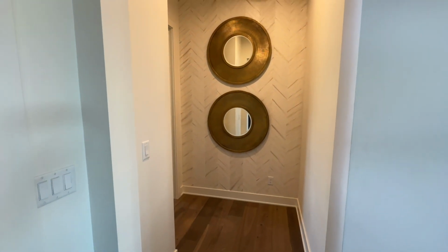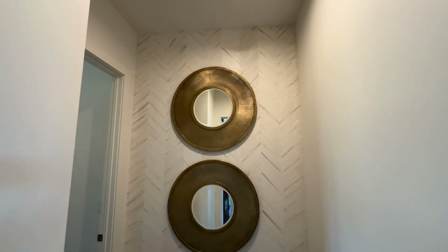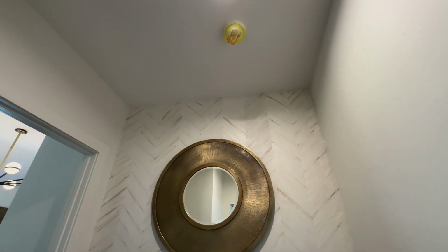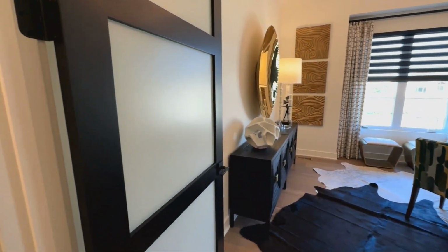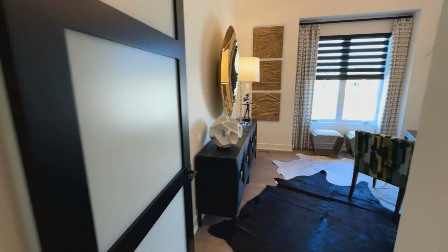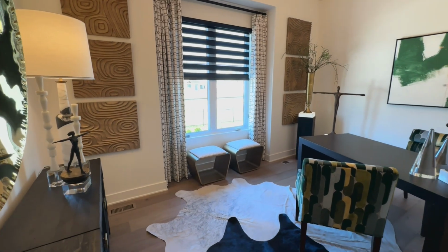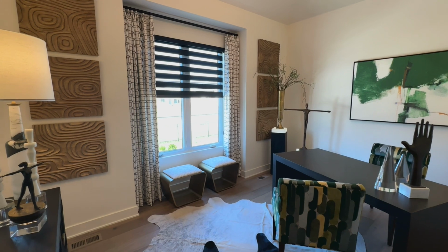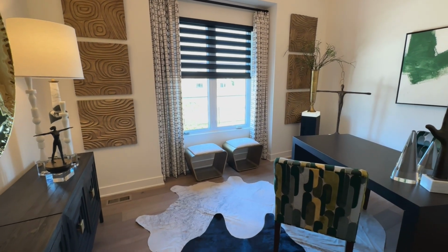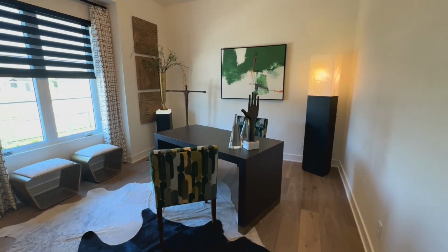So immediately, right off the entry, you've got this wallpaper accent from floor to ceiling. This house also has some beautiful staging. So the door to the office, you've got this frosted glass panel, which looks beautiful. And then you've got 2 casement windows. They'll crank open, you can get a little bit more airflow. Typically just a lot taller, so you're getting even more natural light. And of course, that area back there is recessed, which is a nice little touch. It adds a little bit more dimension to the room.